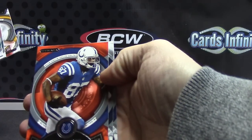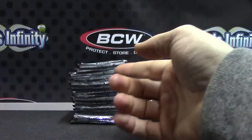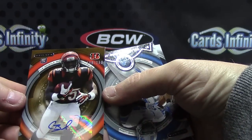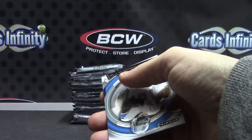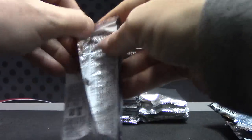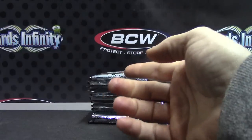Base. Orange card, Reggie Wayne. There we go. Oh, yeah, the gravy train. Yeah, that's right. Giovanni Bernard, that's the copper version. 150. Base. Base.